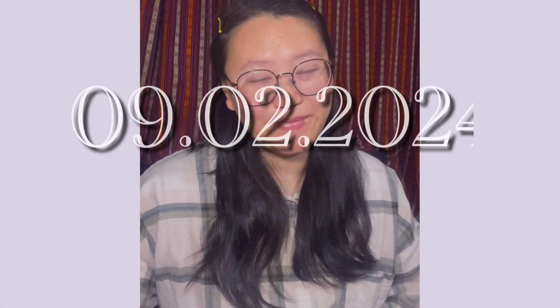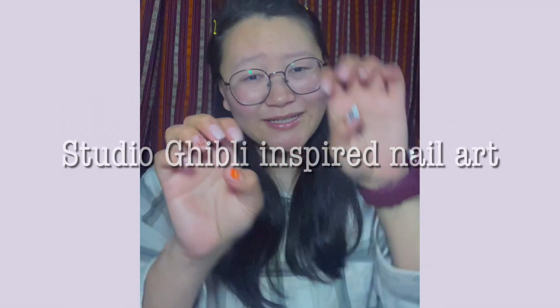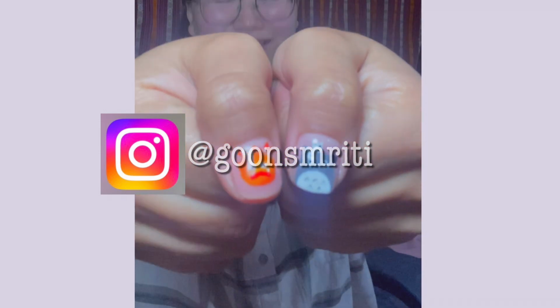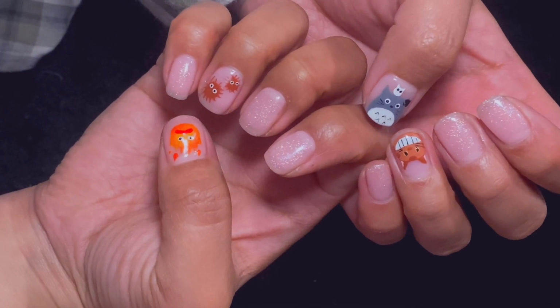Hello everybody, I'm very happy today and that is why I'm making this video, because ta-da! I got my nails done and it's Studio Ghibli inspired. Look at my Totoro and Calcifer. They're so cute! So let me show off my nail art properly to you guys.